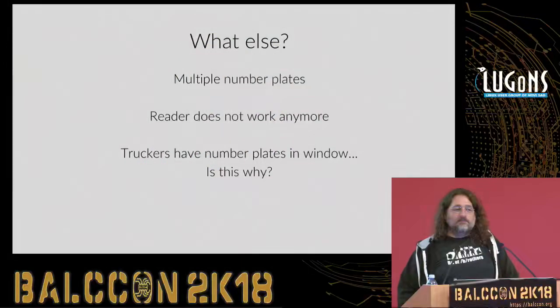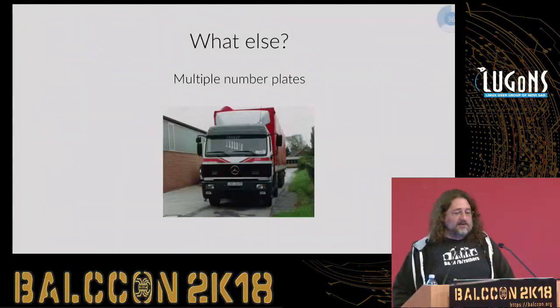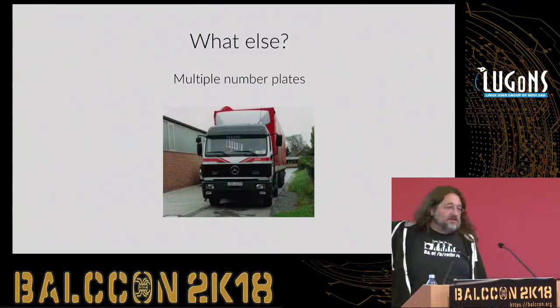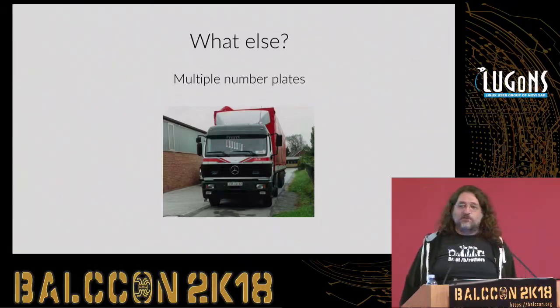Have you ever seen a truck in the front lately, like in a gas station or so? You'll recognize that a lot of trucks have number plates in the front. Not the normal number plate, but a bit small one. You can possibly see the name of the driver is Uwe. So he got himself a number plate, put that in the window that says Uwe.